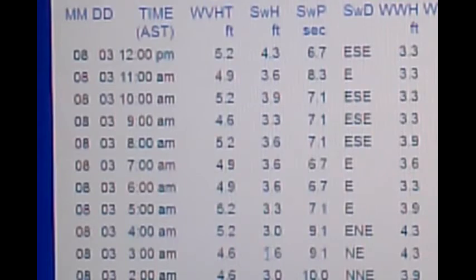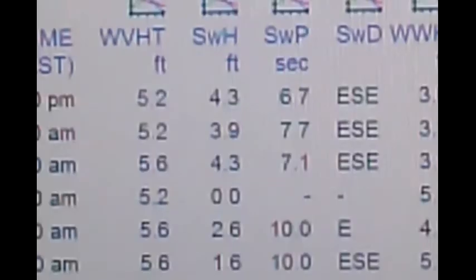Looking for early signals of that setup, we'll take a look at the St. Martin's buoy. St. Martin's buoy at 3 a.m. bottomed out at 1.6 feet and is now up to 4.3 feet in an east-southeast swell. So here's the first indicator on that setup that we just mentioned to you.